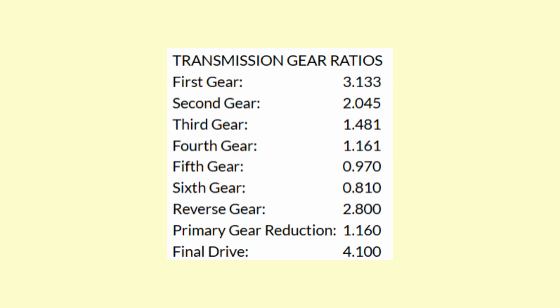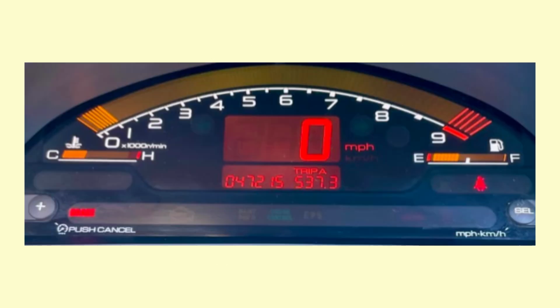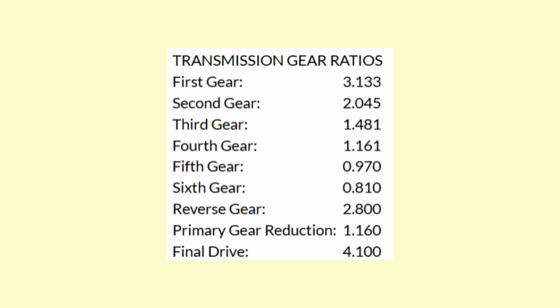Let's now have a brief look at those gear ratios. First gear is very long compared to even cars like a Honda Fit, and this is as the car has a 9000 RPM redline. However, the rest of the gear ratios are actually spaced closely together, so even when shifting in second or third, you end up staying in VTEC. The bigger final drive of 4.10 also significantly helps with this.